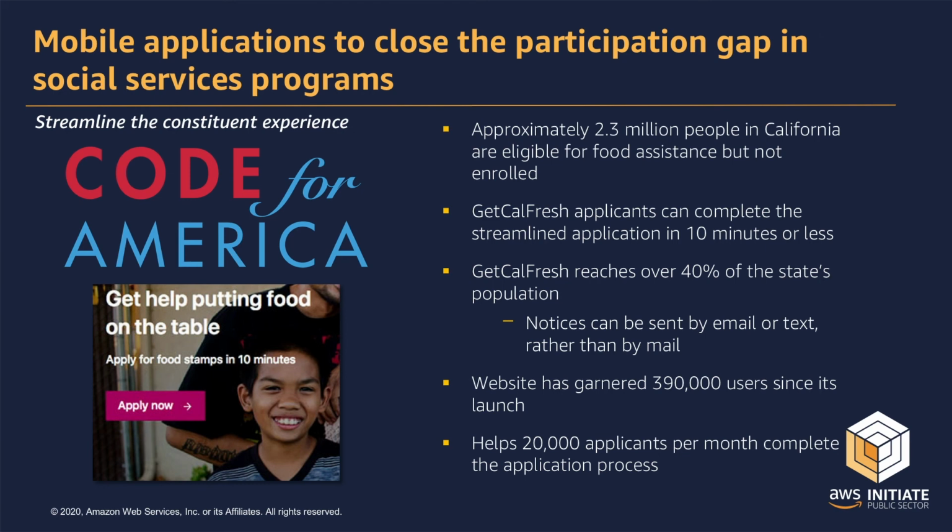Through extensive user research, design, and development of a really great citizen-focused product that aims to create access for the most vulnerable populations, the site is now collecting over 20,000 applications a month and helping to increase food security for at-risk Californians and bring down the participation gap. This was really important for the state, which wanted to get eligible residents who were not already receiving benefits enrolled in the program, to help put food on the table and ease hunger throughout the state.